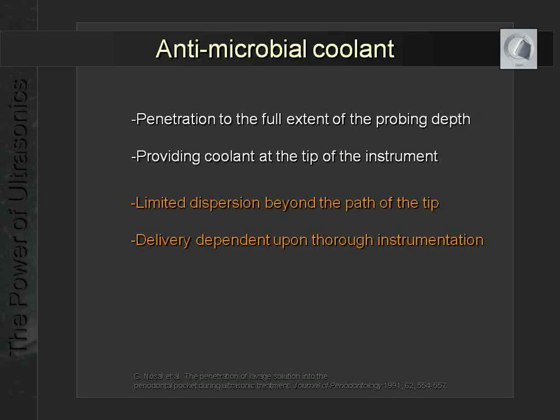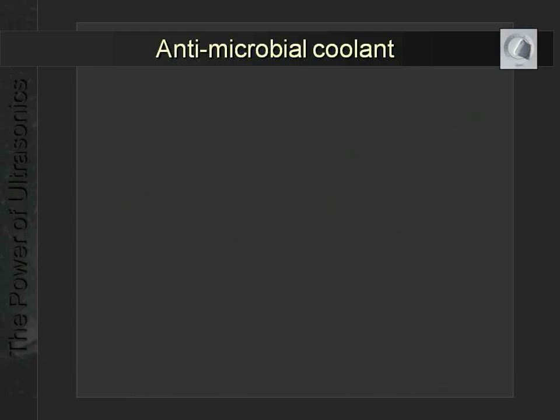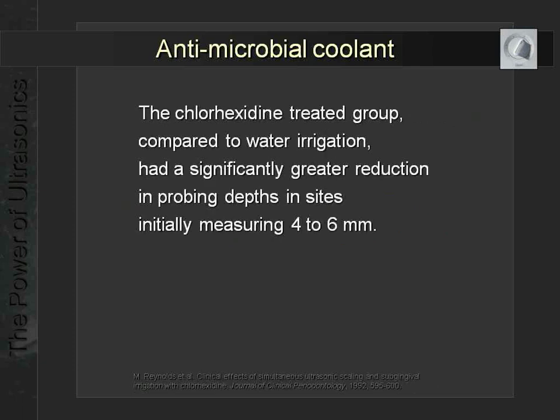Well, whether it provides any additional effect, there has been some dispute. Some studies say it does, some studies say it doesn't. And I was in a positive mood tonight, so I thought, let's look at the study that says that it has a significantly greater reduction in probing sites, initially measuring 4 to 6 millimeters.